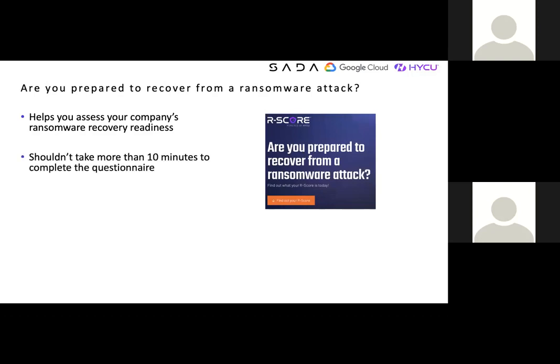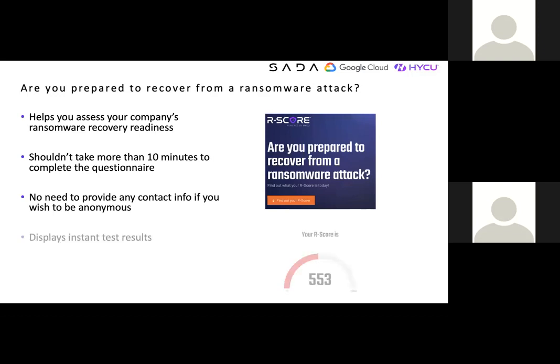One of the cool things about this test is it shouldn't take more than 10 minutes. We ask you a set of questions with regards to your backup practices, your infrastructure, and your SLA and SLO compliance. The entire questionnaire is pretty intuitive, and you don't have to provide any of your contact information if you wish to stay anonymous. We display instantaneous results based on the questionnaire that you've filled out.